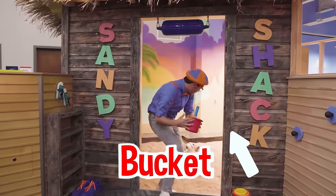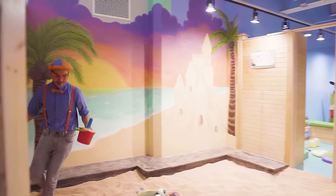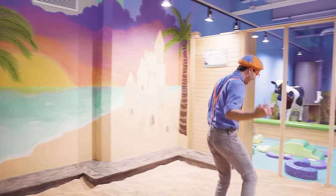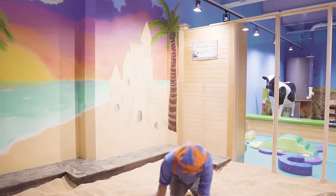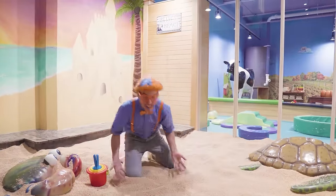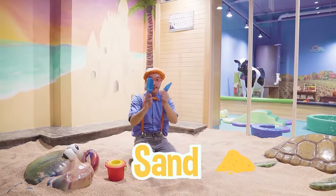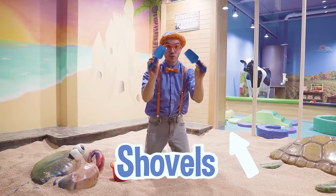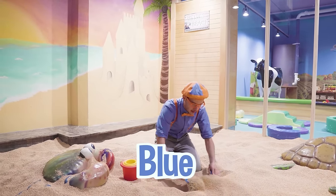Don't forget your bucket. Whoa, look at it. Whoa, whoa. It's so cool in here. It's really sandy. There's so much sand here, and it's a good thing we have our pail and shovels. Yeah, we have 2 blue shovels. We can pick up sand.